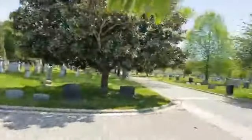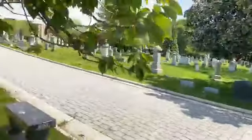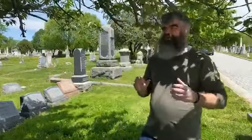We're still maintaining the cemetery, things are doing well, so a little noise. The bane of tour guides everywhere, long term.